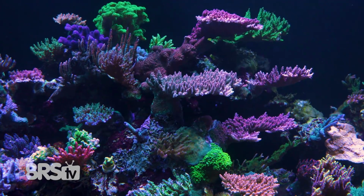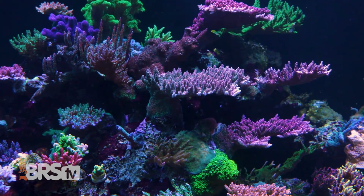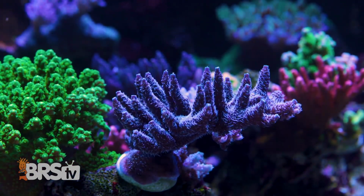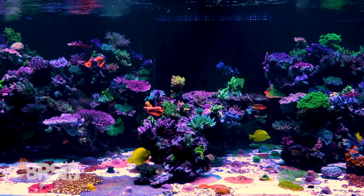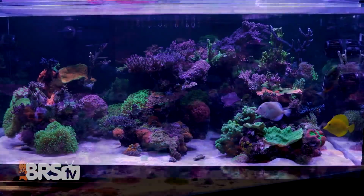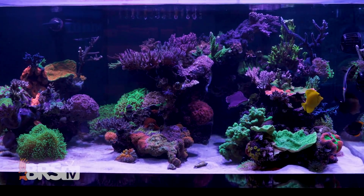So to start this off, what you saw in the last few weeks is two things: 2 SPS dominant tanks. There may be some other corals in the 500 and 900, but these tanks are currently set up for one purpose: growing wall-to-wall SPS colonies with awesome coloration and health. Really many people's dream tank. The 293, however, is set up for a mixed tank of LPS and SPS, which is much more common.